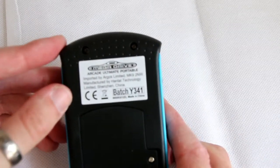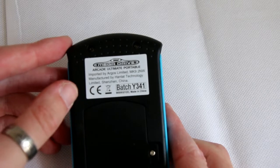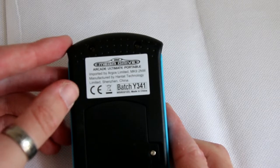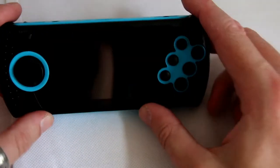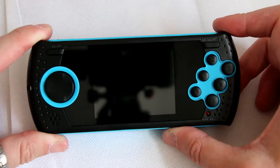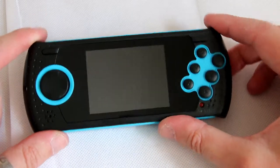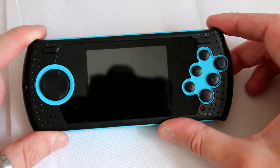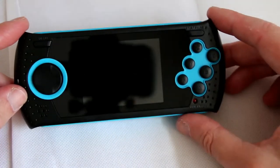Now I don't know how much battery it's got in it actually, but we will turn it on shortly. And then you have the Megadrive Arcade Ultimate Portable imported by Argos Limited. Batch number Y341. These are not easy to get hold of. Around where I live, this was the closest one for about 15 odd miles through all the Argos stores. I managed to get the last one. Yay me! So yeah, I'm quite happy that I managed to get that.